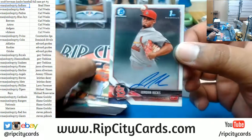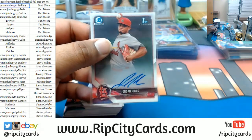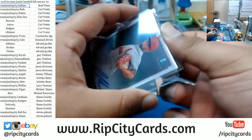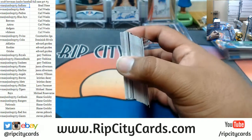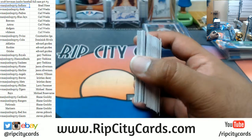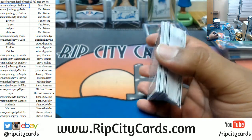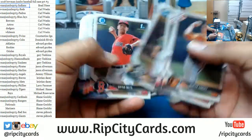Jordan Hicks autograph for the Cardinals. I feel an Ohtani. That was a straight pitcher's box right there. I feel an Ohtani. Get that thing off of there. Alrighty.